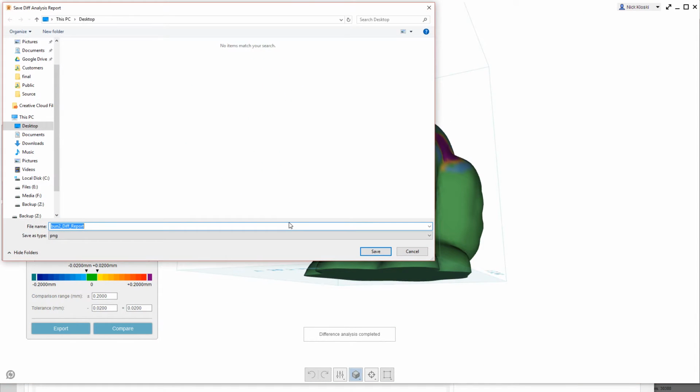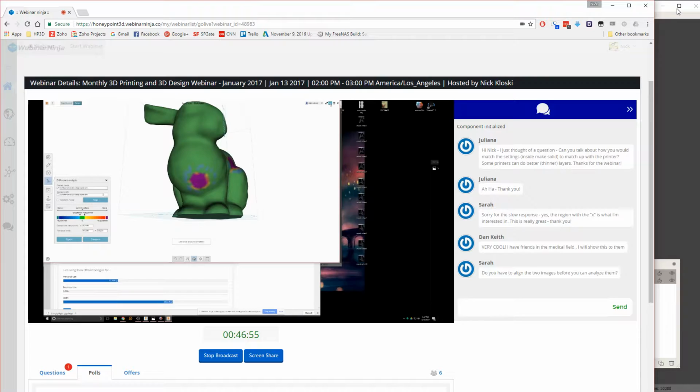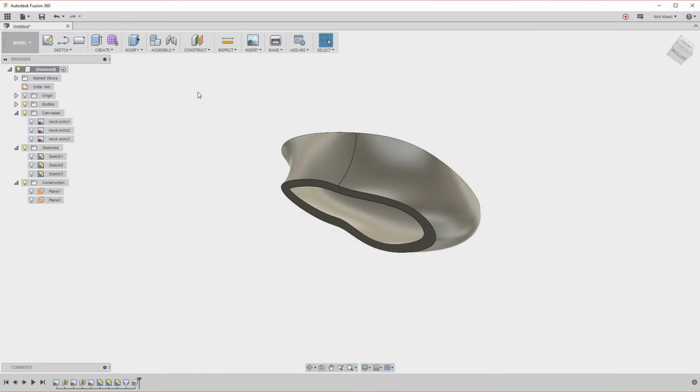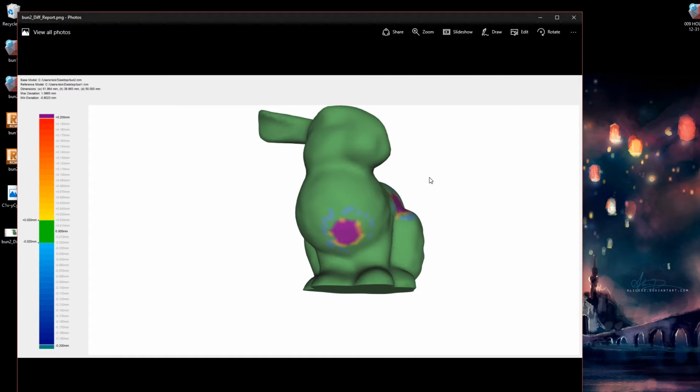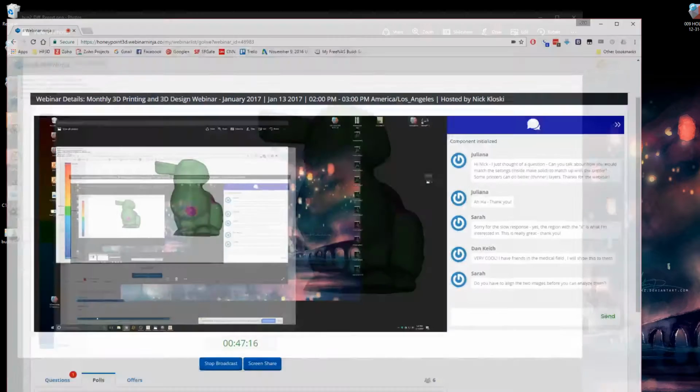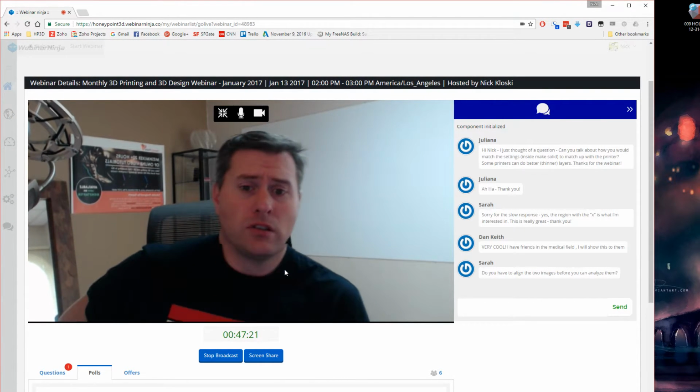And when you say export, you can export a PNG of that. So if we do Ubuntu diff report, let's kind of see what this looks like. There we go, Ubuntu diff report. So you get a lot more things inside of here that if you are working in a medical field or whatever, you get a lot more things than the Meshmixer one tells you. So that's another way, and Remake allows you to do that. So let me go back there. So that's a couple of ways to do that.